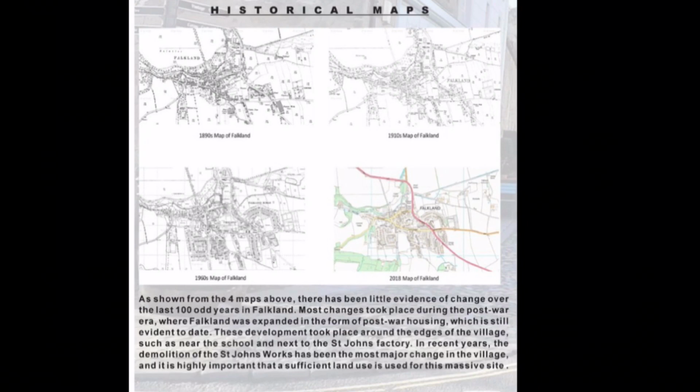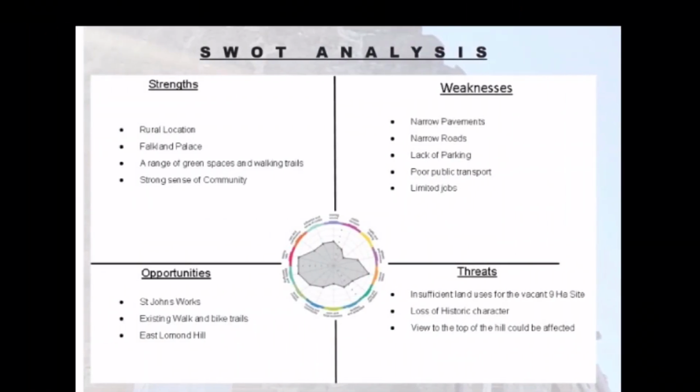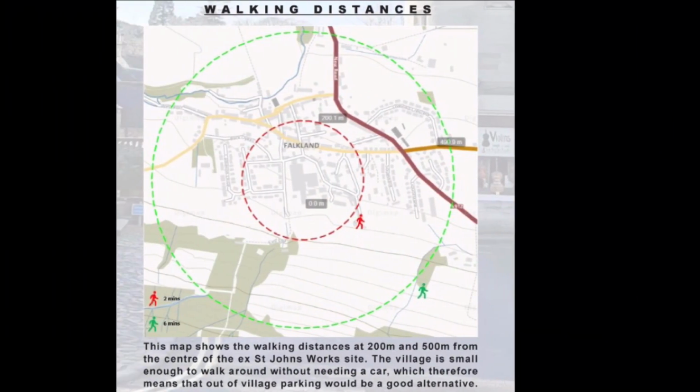During numerous site visits to Falkland, data was collected and analysed. Firstly, a SWOT analysis was conducted, finding a number of key strengths, including the community spirit that is fostered within the village, as well as the Falkland Palace itself. One of the weaknesses identified were the narrow streets and pavements, which makes access difficult for both vehicles and pedestrians.